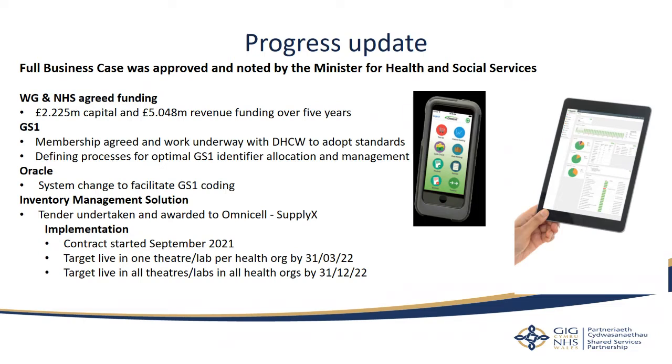In terms of implementation timelines, the contract started in September 2021 with SupplyX, and we have the target of introducing the SupplyX inventory management system into 1 theatre or lab per health organisation by the end of March 2022. And then we intend to grow at pace from there to all theatres and all labs in all health organisations by the end of December 2022. So, some challenging targets, but we believe they're achievable.